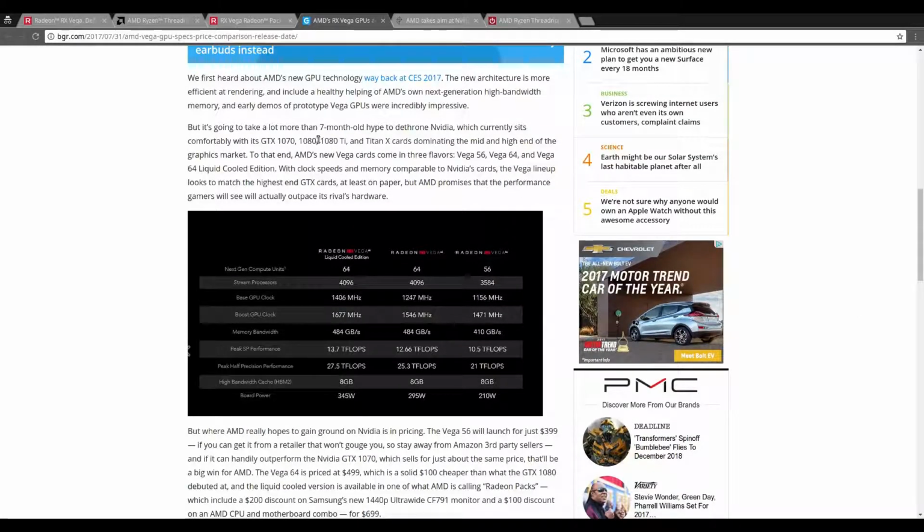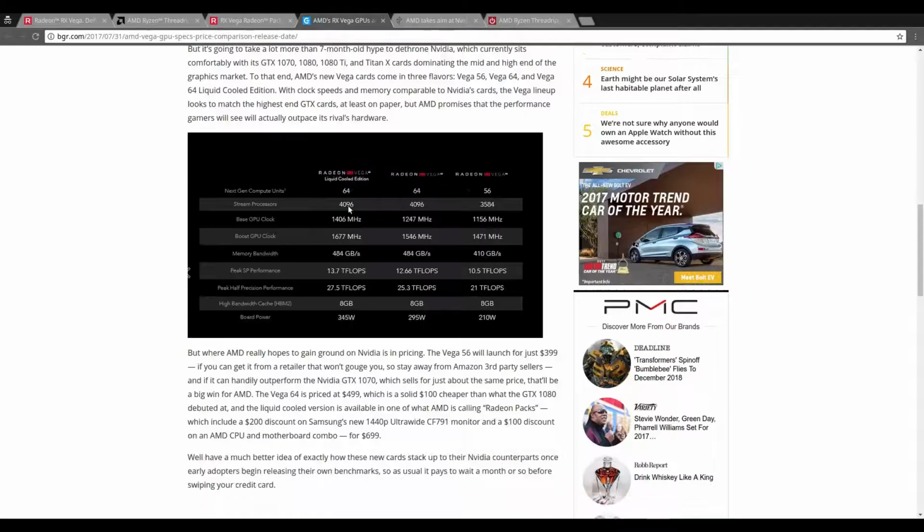Okay, now with the actual Vega series itself, they're going to be doing what they did with the Ryzen series. So they're breaking it up into 3 different categories. All of them will have 8 gigs of really high bandwidth memory. It's HBM2 memory, so this is really speedy.